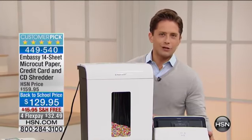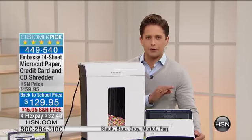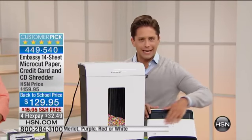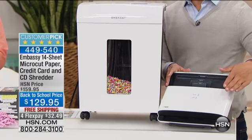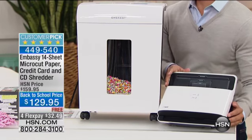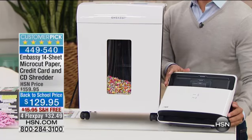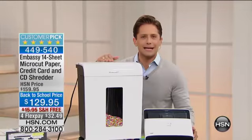You know, today is all about home office. It's about organization. It's about decluttering, and we want to give you the best tools possible. So for those of you that have been checking out our Neat Desk Today's Special, once you've gotten everything scanned and everything's cataloged digitally, what are you going to do with those files and files and files of documents? If you've been saving them for 2, 3, 4, 5 years, they probably have sensitive information on them. Shred them. Protect yourself. Protect your identity.